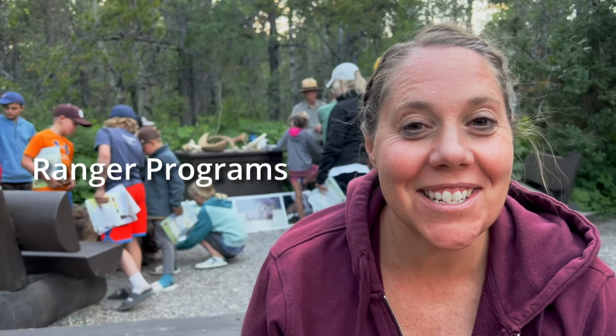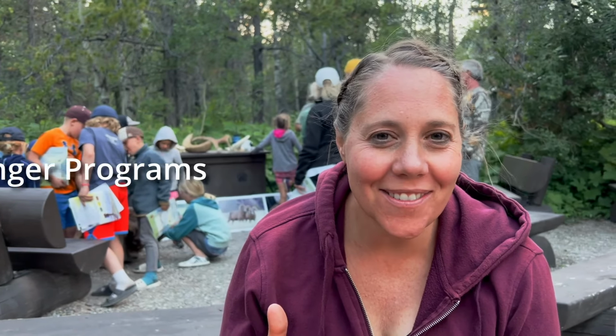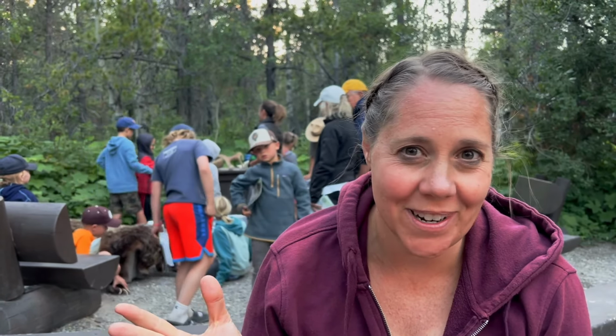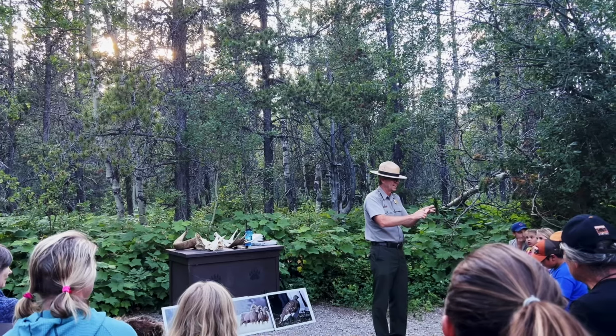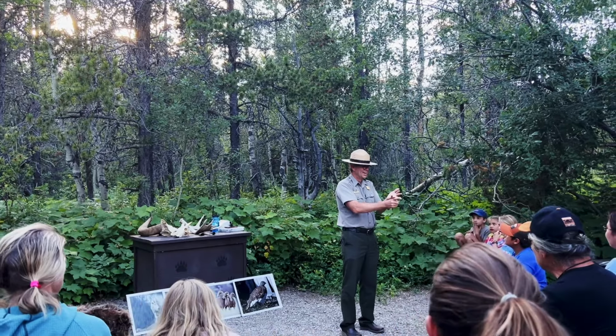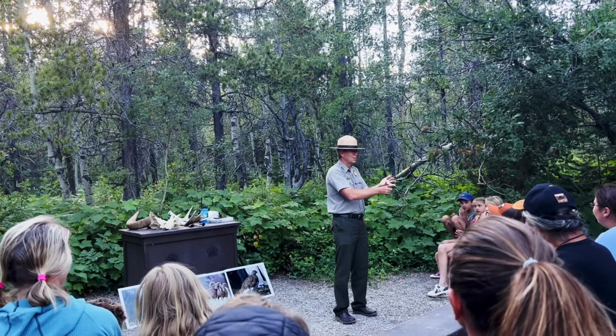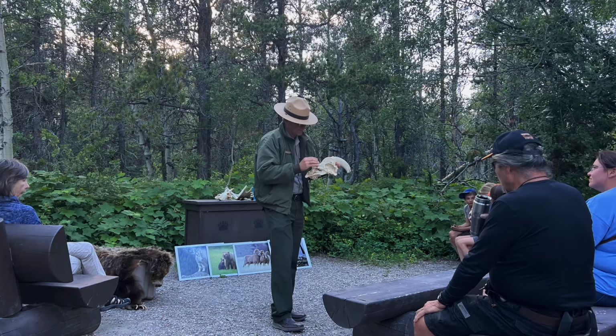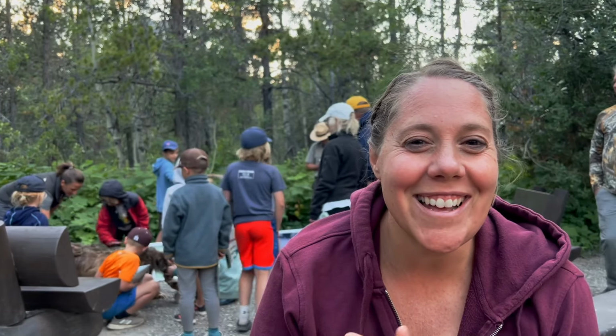The next thing to do is to attend a ranger program. There are ranger programs every day throughout the day, and all you need to do is either look at the schedule board at the visitor center or at your hotel, or even some of the newspapers they print off will have those events in them. And really, don't miss out on the chance to listen to a ranger. They have such fascinating stories. We just heard Ranger Benson talk about research within the park, and we learned about mountain sheep and mountain goats and grizzlies and the ptarmigan. So don't miss out on that chance to see those things in the park.